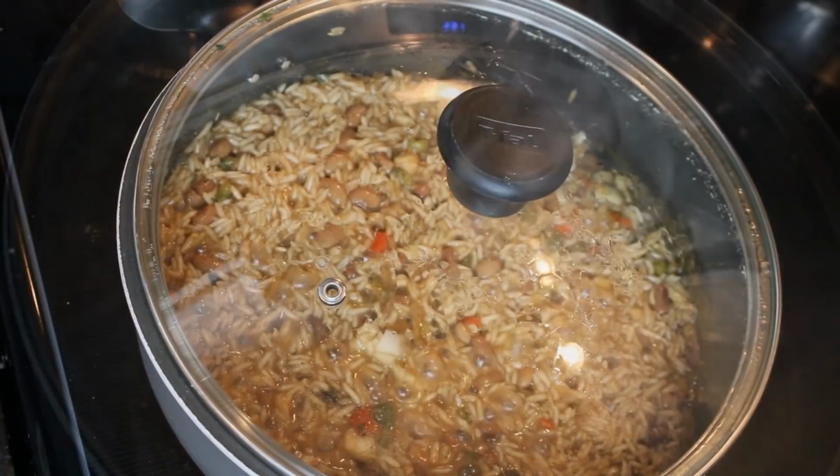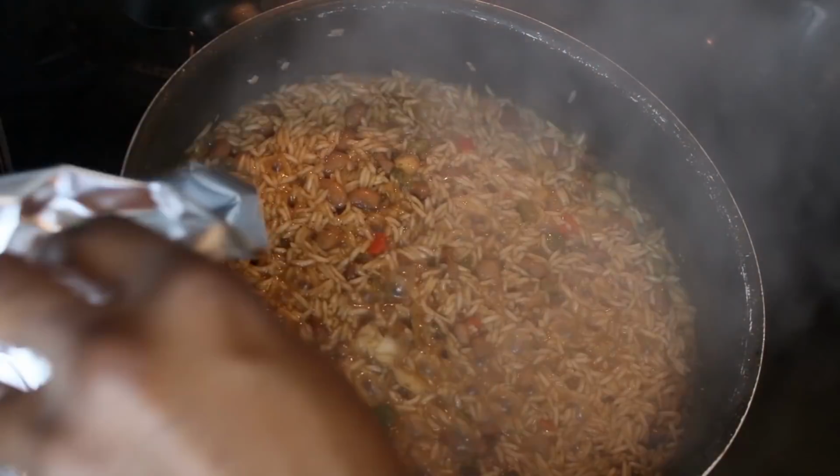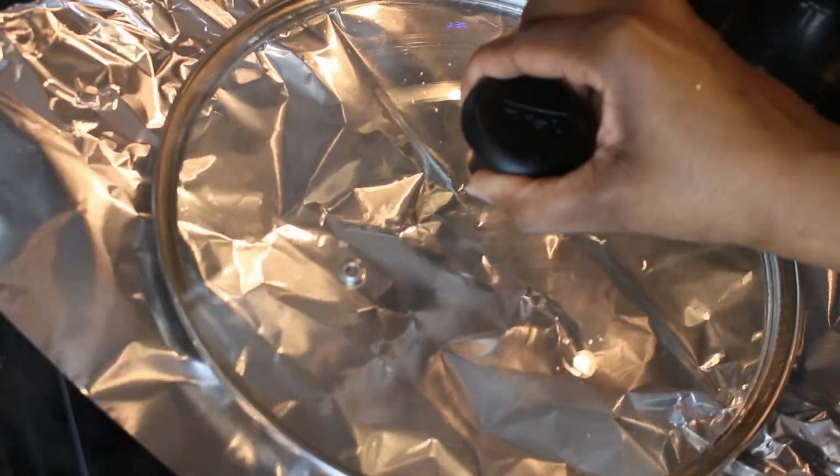Then once you see the rice at the top and the water has almost evaporated, you want to go ahead and cover your pot with aluminum foil, parchment paper, wax paper, whatever you have, just to trap that steam. And you're going to turn it to the very lowest setting.